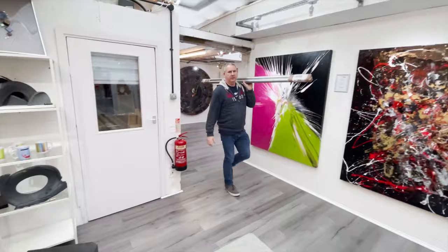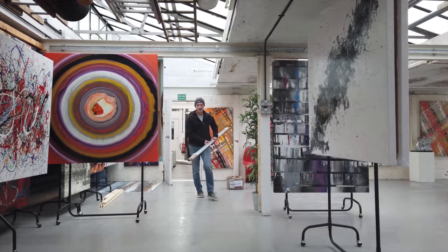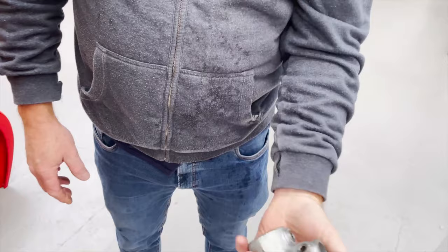Rocket launcher. So we got a box full of those, haven't we? Well, I've got my sorted stuff anyway.